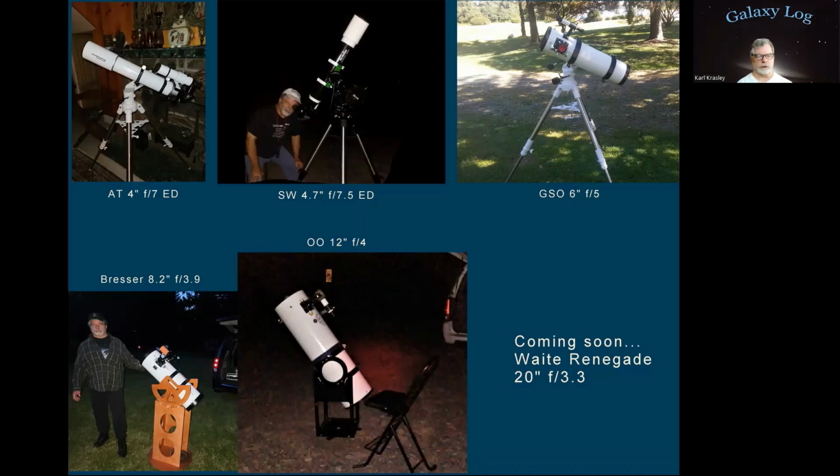In the lower left here is the Bresser 8.2-inch f3.9 that was made into a Dob. Here again, for the money, it's a really nice scope. It has a bit oversized secondary because it's a hybrid. A lot of people use it for photography, and it does very well for wide field photography. But visually, it doesn't do too bad at all. It has enhanced coatings too, which I think helps a little bit, even with the oversized secondary.